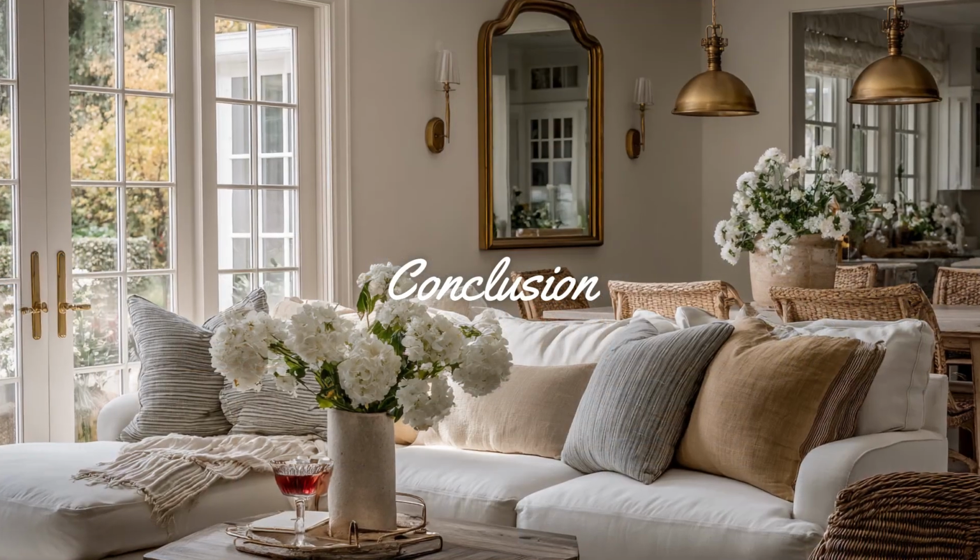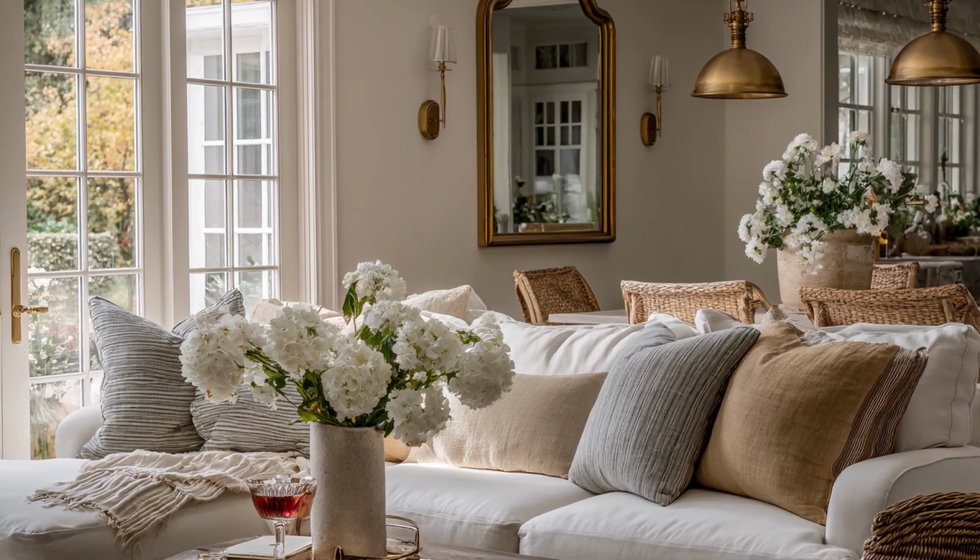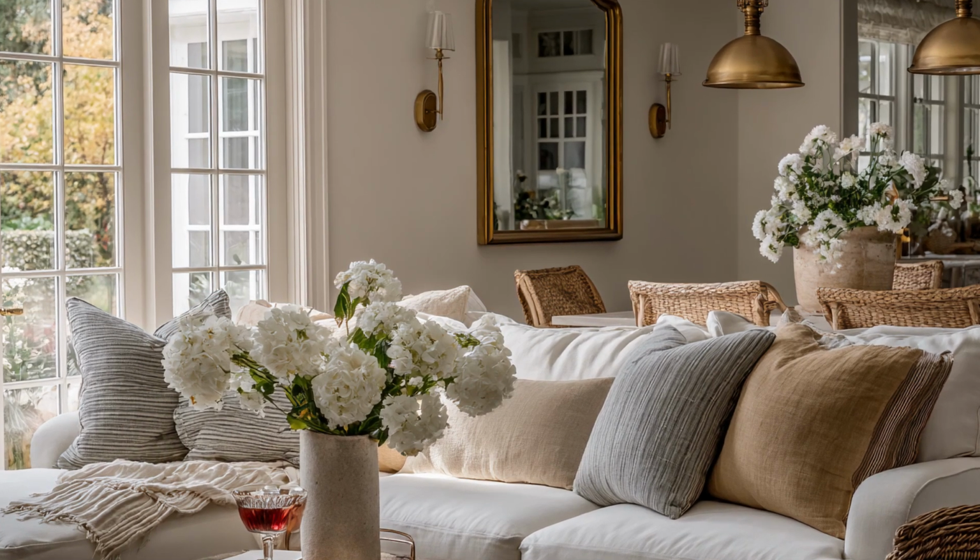And that wraps up our tour of this dreamy modern vintage summer house. We hope these 10 ideas have inspired you to bring a little West Elm magic into your own home this season.